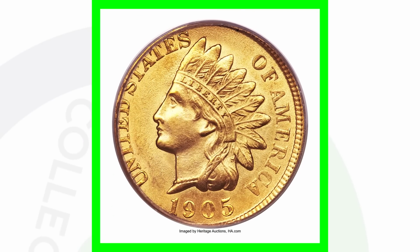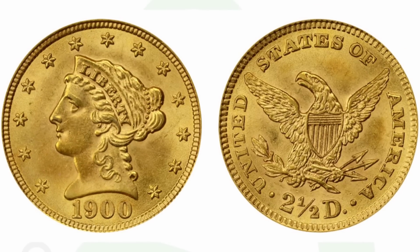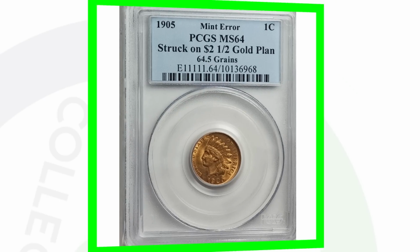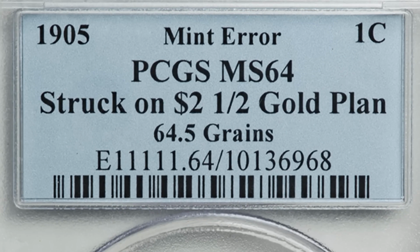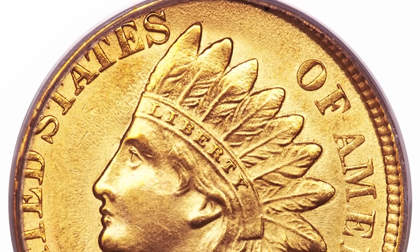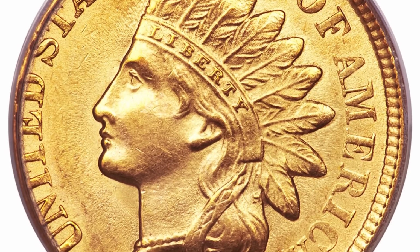Now back to the gold coin. This is an Indian head penny. I know it's not a Lincoln penny, but this was an Indian head penny that was actually struck on a $2.50 gold planchet. So if you're not familiar with what those coins look like, here's an image of the $2.50 gold piece. Now this Indian head penny, of course, was not supposed to be struck on a gold planchet. So that will give it a ton and ton of value. Now this coin sold for $250,000. A $250,000 penny. Can you believe that?